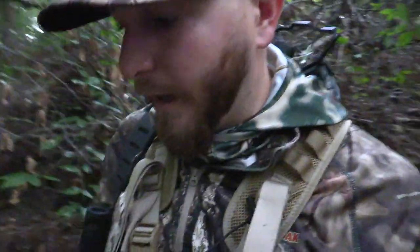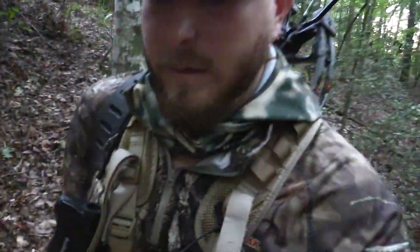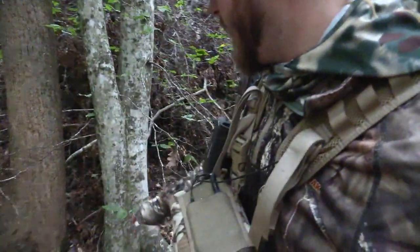Oh, guys. I don't have an arrow. Oh, right there's my arrow. All I got's the knock. My arrow's in a tree. I probably ain't gonna get that sucker out. Sure is. Look at that. That arrow's in a tree right there.